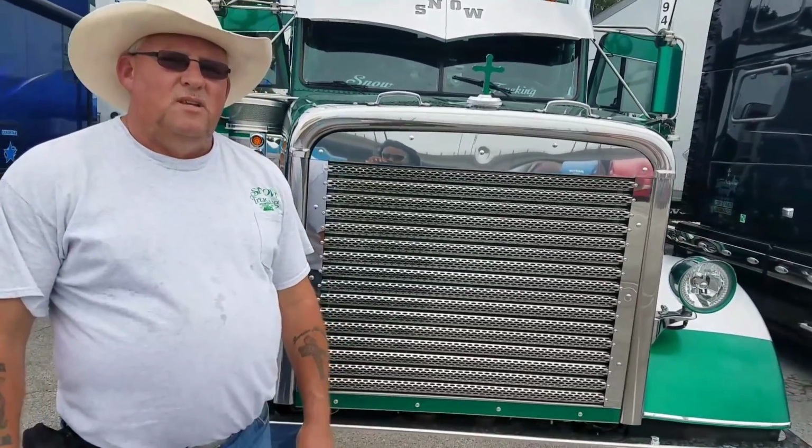All right, so this is a very amazing truck, but if you can give us a little bit of information about it, like what type it is, everything like that.